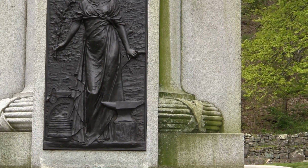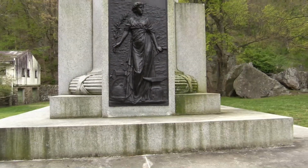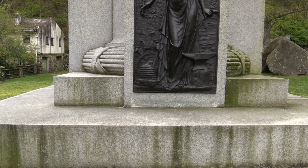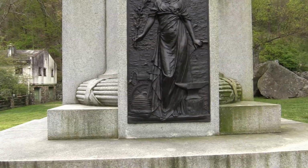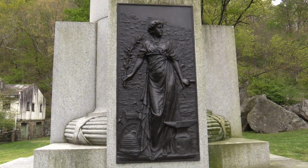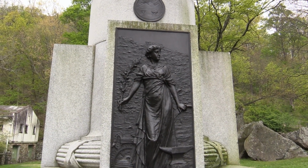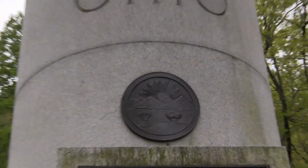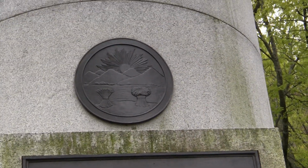It's like a lady standing behind an anvil. Not sure why they always put women on these statues. Now, what is that, a beehive or something? It's like a beehive. And there's a sword. Or is that Julius Caesar? I don't know what that is. That must be the symbol for Iowa. Looks like haystacks, corn stacks or something.